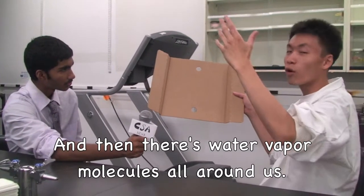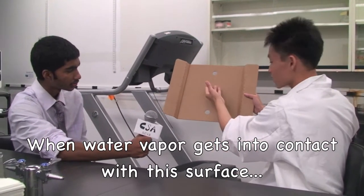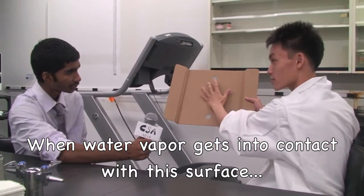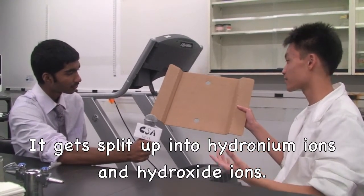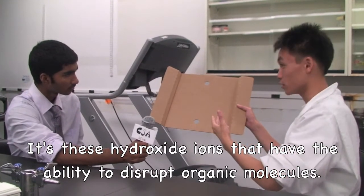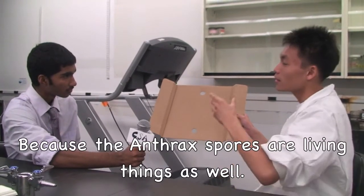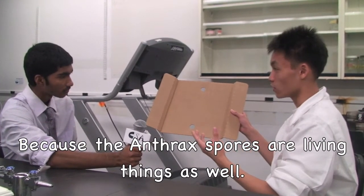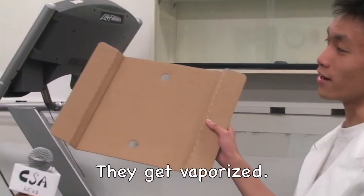And then there's water vapor molecules all around us. When water vapor gets into contact with this surface, it gets split up into hydronium ions and hydroxide ions. These hydroxide ions have the ability to disrupt organic molecules, living molecules, including anthrax molecules, because the anthrax spores are living things as well. So once they come into contact with hydroxide, they get vaporized.